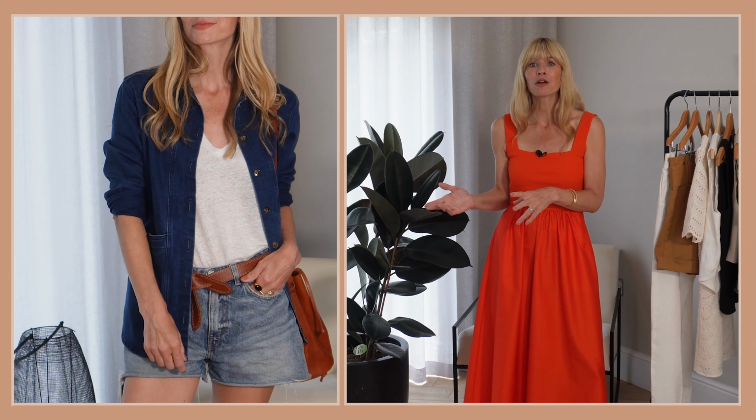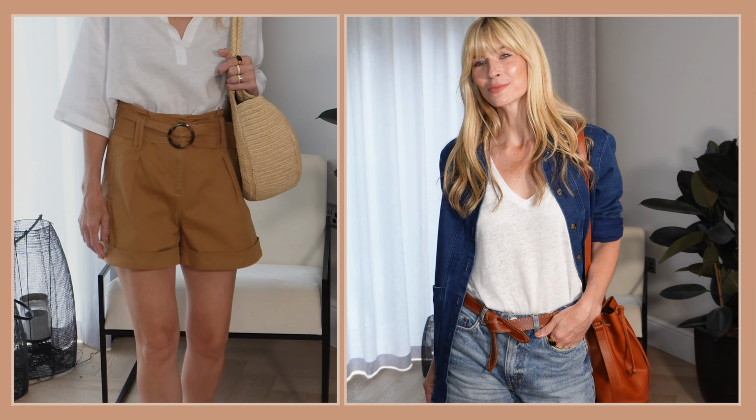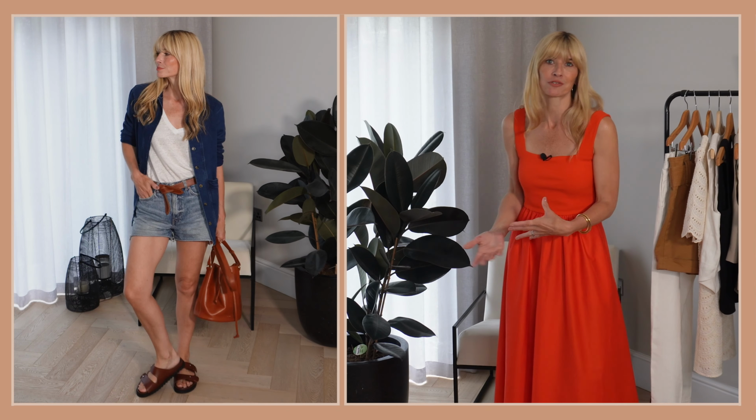Now, I don't work in an office, so my work look as such, when I'm doing admin or perhaps if I'm editing, is pretty much anything goes. And often when it's hot, that'll mean denim shorts and a tank top. I can dress them up a little bit if maybe I'm going out for lunch, or I can make them feel a bit prettier with my Chloe blouse and maybe a more structured handbag to finish.